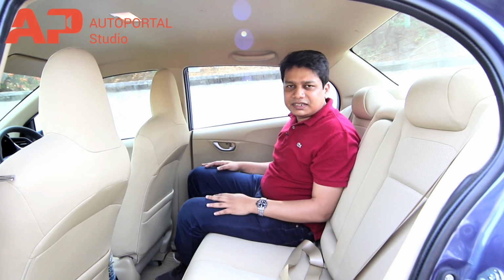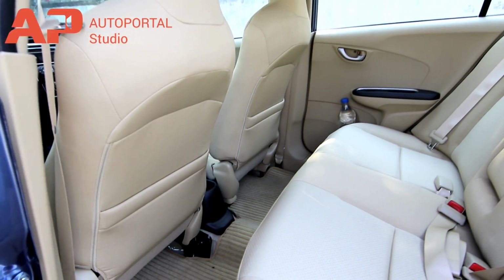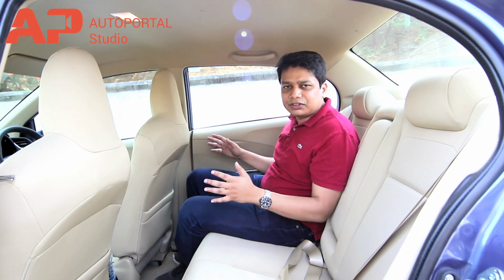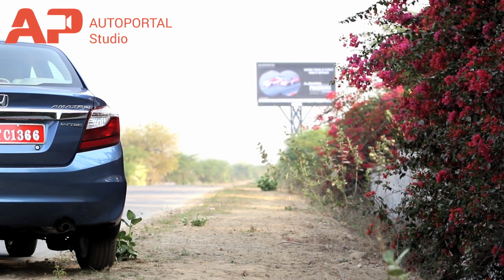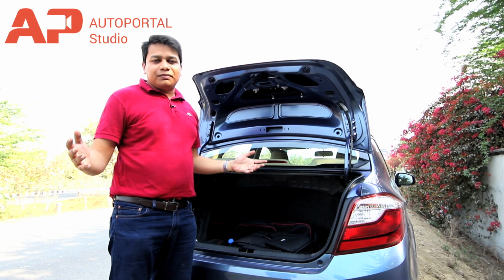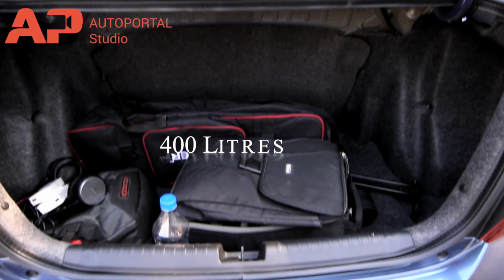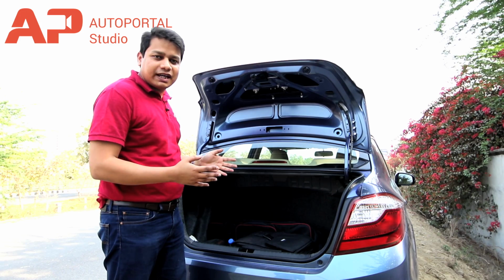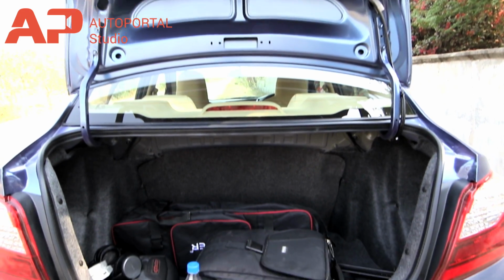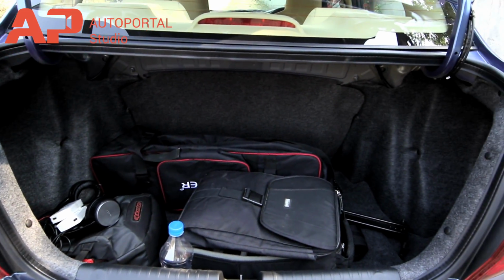Well, even though the Amaze does not offer you rear AC vents like some of its rivals, the throw of air from the vents up ahead is really excellent, and even in this 40-degree heat, the cabin really does cool super fast. Well, what also makes the Amaze more appealing is the fact that it has a very big boot. Now, officially, it's about 400 liters, but what also adds to its space and practicality is the fact that it has a very big aperture and the opening is really wide. And that means that you can throw in those big boxes without any fuss at all.